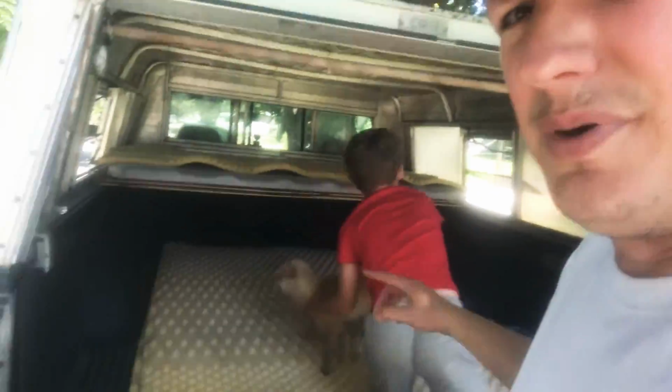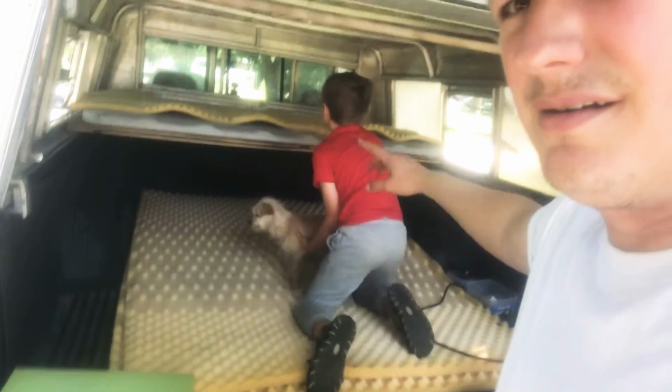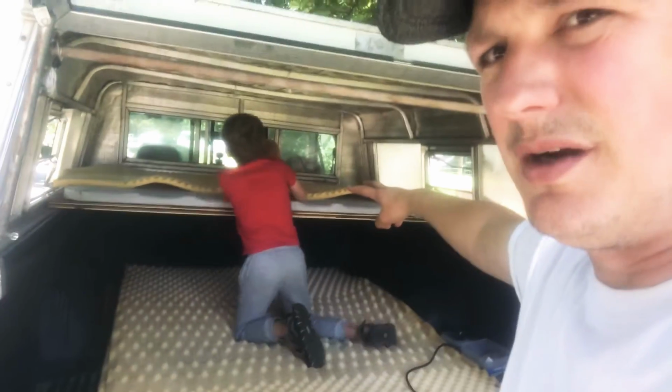All right, so been working away. We put a double bed here and a twin size bunk up there. Well, RV twin size. Papa, help me. Yeah. Watch your head. All right.